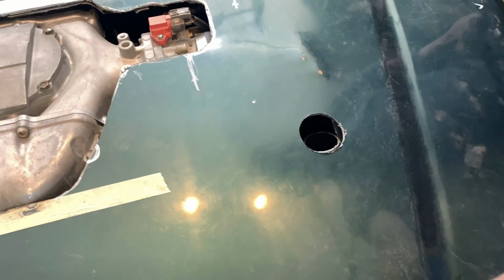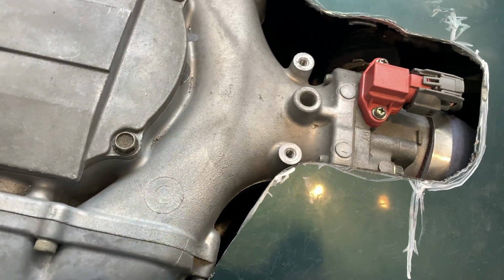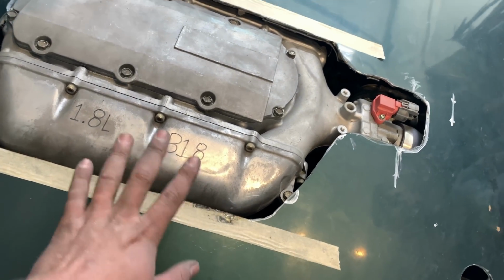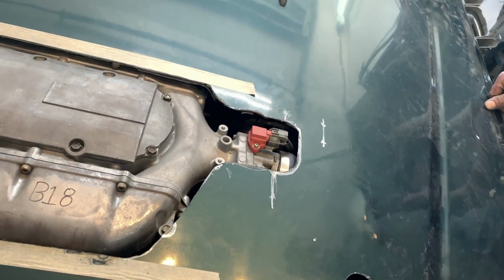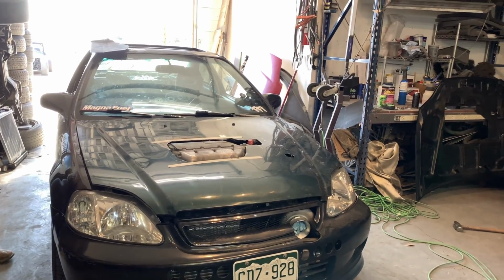Oh, it's perfect. Okay, so what are we testing now? More trim. Oh yeah, we didn't trim that. That should be it, right? That's it. That looks like it's gonna clear. Might be good to take a little more off just so after we dip it, it doesn't shimmer the paint. So here, here, and here. Nice, that already looks so much better.